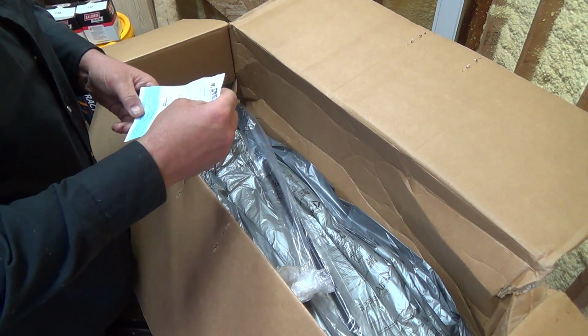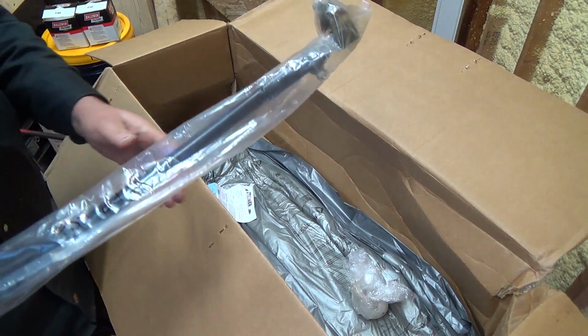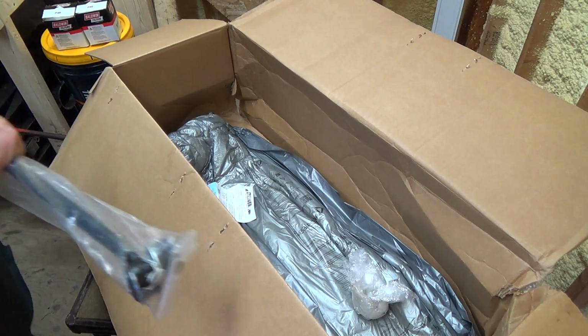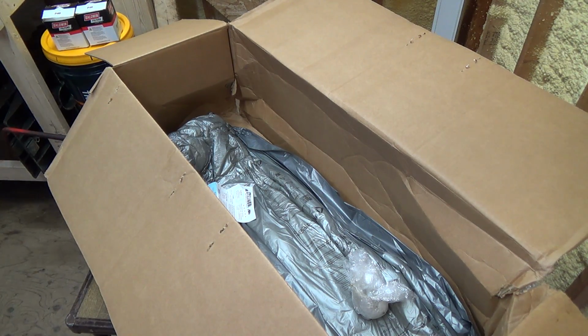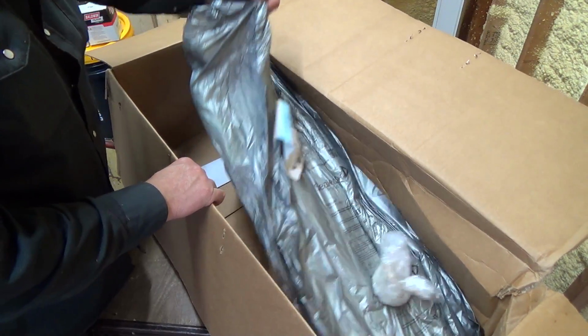Trying to think if this is everything. Mosquitoes are coming. Should have closed my door. There's the other one. At least it's still in a bag. Holy jeez. I bet you at some point these things were out all over the ground by the looks of the hole in the bottom of the box.